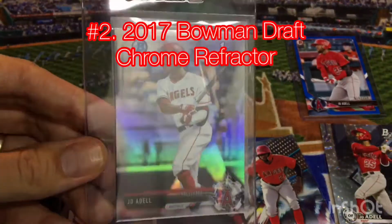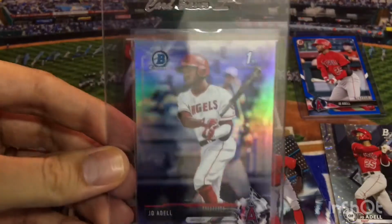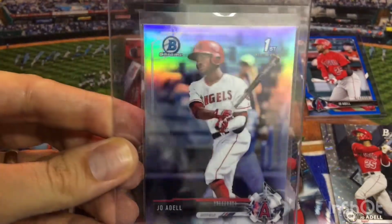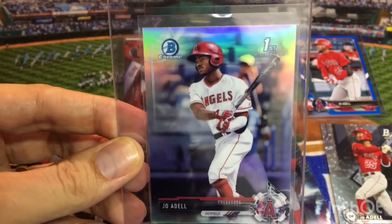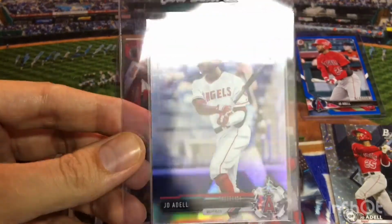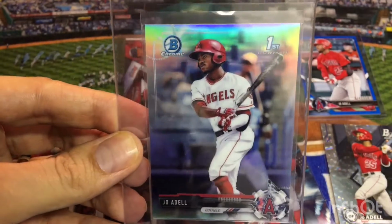Number 2 is a card we just saw, the one that's having a hard time staying on my board here. This is the same card, except this is the refractor version. You can see here as I'm shining it in the light, you've got that rainbow kind of shimmer to it. This is the 2017 Bowman Draft Jo Adell First Bowman Chrome Refractor card. And I picked this up at a card show early last year, maybe last summer, and I got a pretty good deal on this one as well.